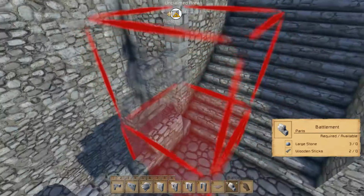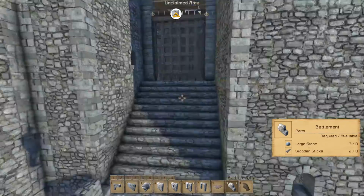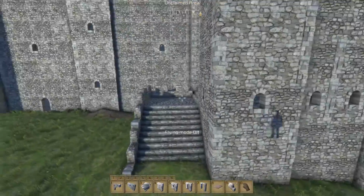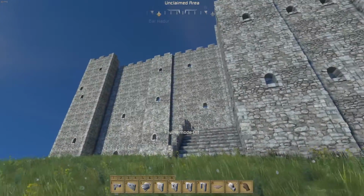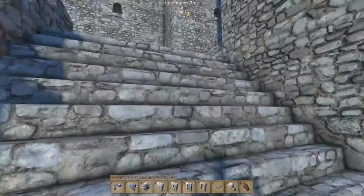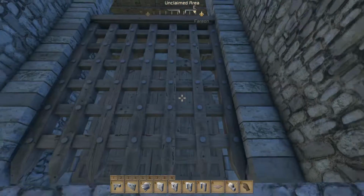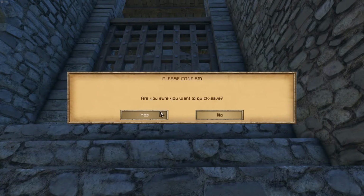Like so, and that's that. That looks fine. So let me just quickly flip down here. I'm happy with this entrance. So you run up the stairs, like so, and you go through here, and then you're like bang bang, open the gate for me. By the way, let's do a quick save.